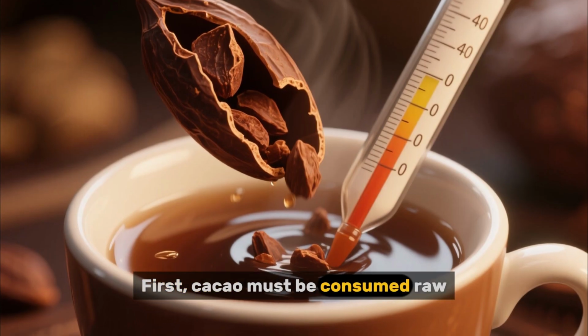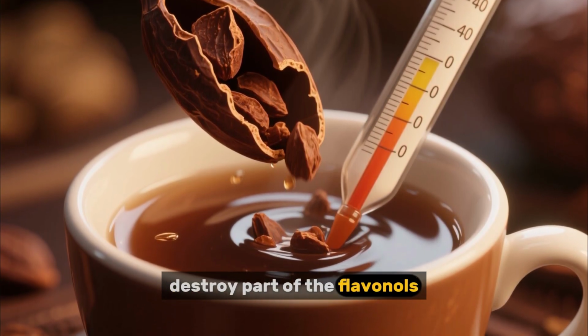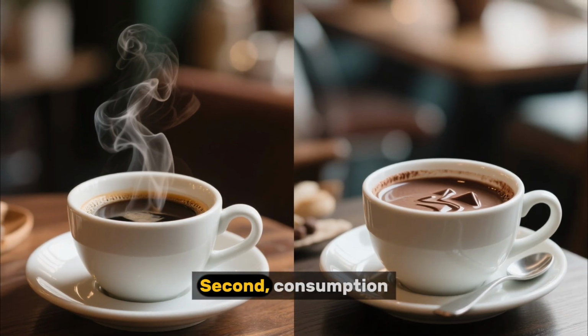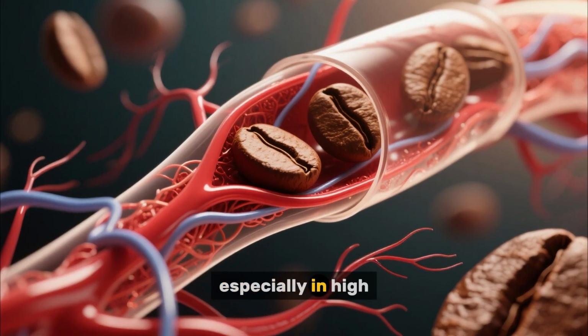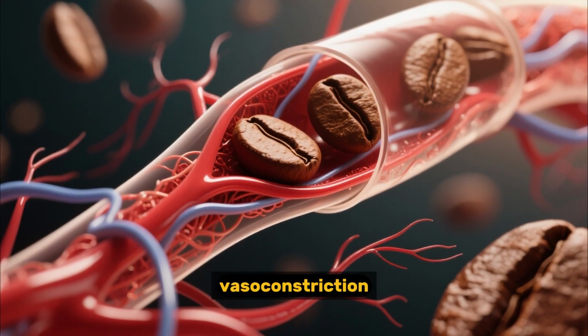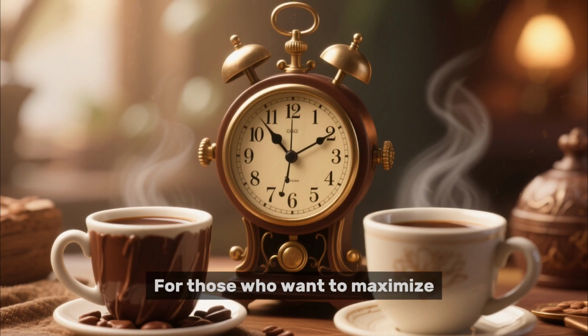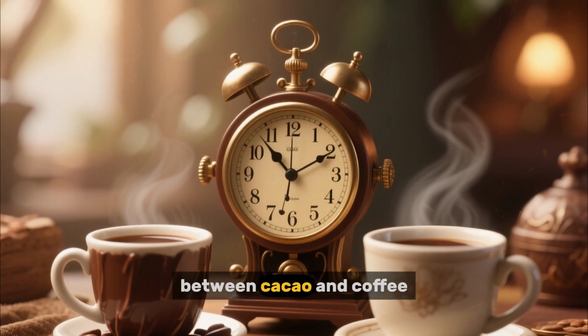First, cacao must be consumed raw, without intense heat treatment, because high temperatures destroy part of the flavanols. The ideal is to mix it into warm water, never boiling. Second, consumption should be separated from coffee. Caffeine, especially in high amounts, causes vasoconstriction, the opposite of what you are seeking when consuming cacao. For those who want to maximize cardiovascular benefits, the ideal is to maintain a 2-hour interval between cacao and coffee.